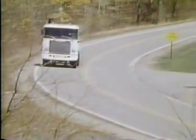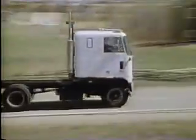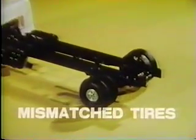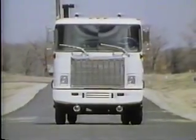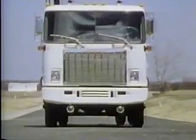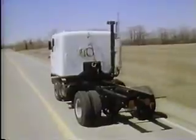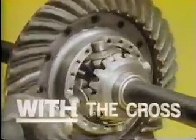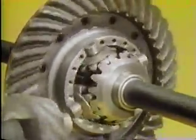To understand how the differential compensates for the unequal distances the rear wheels travel through a curve, or for the situation created by mismatched tires, let's start here. This is a straight line or straight ahead driving situation. We'll assume that both rear tires are the same diameter, that both are traveling at the same speed and have equal traction. In this situation, the differential pinion gears only rotate with the cross. This is because they are driving the side gears at the same speed.